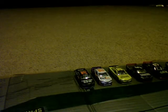Okay, taking the win today, his second win of the season, was Kurt Busch. He's the first guy to win 2 races this season. Denny Hamlin finishes second week in a row. He's done that. And Matt Kenseth finished in 3rd. Casey Kane finished 4th. Austin Dillon finished 5th. Jimmy Johnson 6th. Mark Martin 7th.